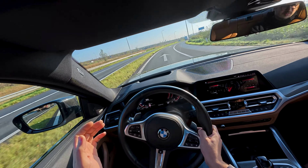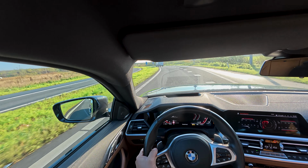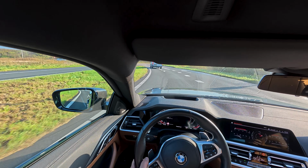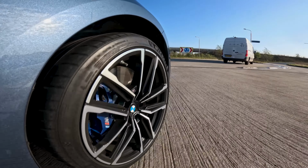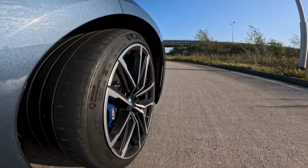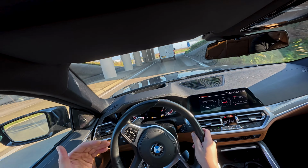Also, the throttle response is good. The handling of this car is beautiful. It is of course not as stiff as a BMW M3, but this just gives it a nice edge as well. We are driving on quite harsh roads sometimes. Normally Netherlands is quite flat, to be honest, but we have some bad roads as well. And this is just the perfect car.